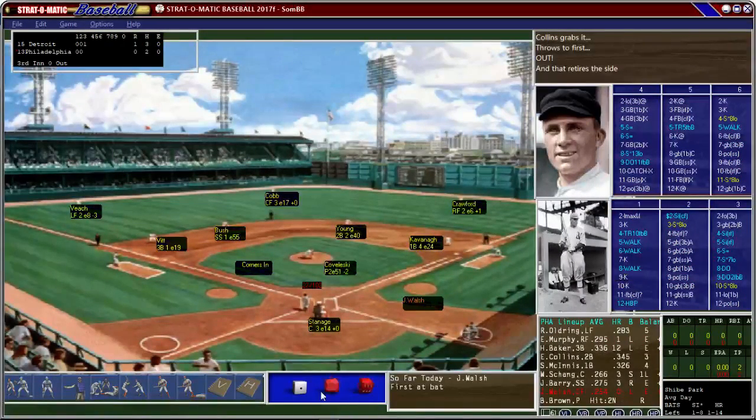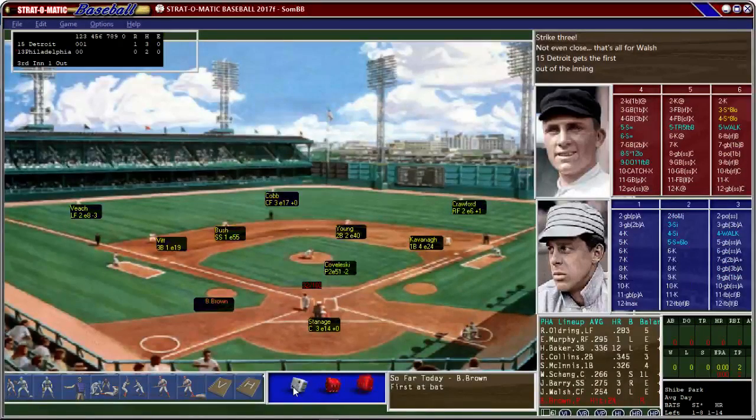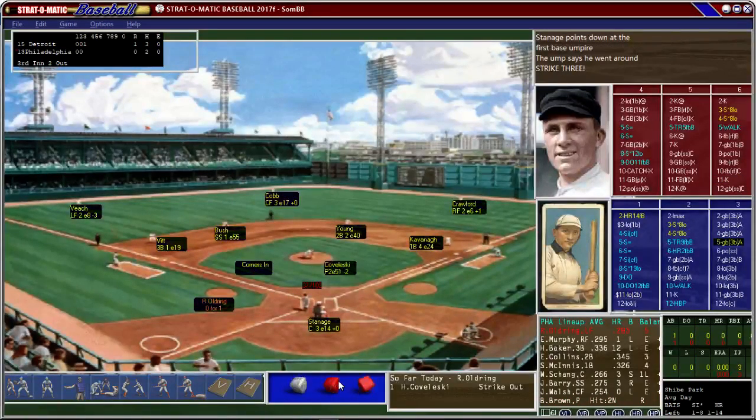Here's Walsh. Tigers lead, 1-0. Struck him out. All right. One down. Here's Brown, pitcher. That's going to be another strikeout for Covelesky. He's pounding him up already. He's got three or four, five and six. Struck him out. Struck out the side. Ah, boy.